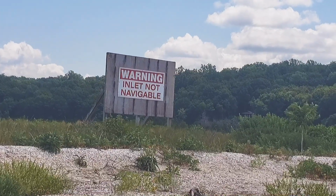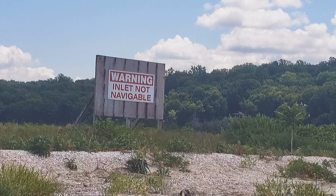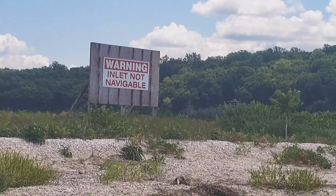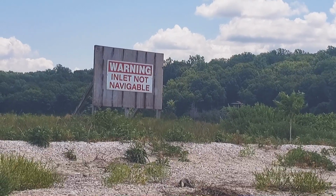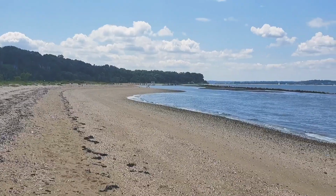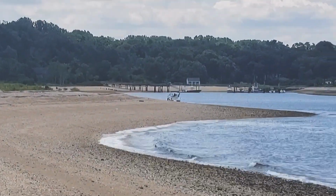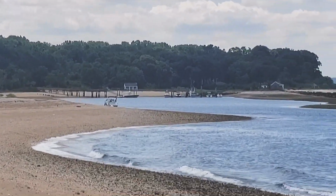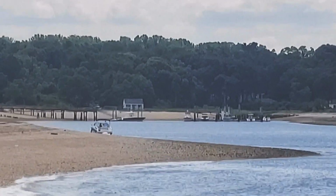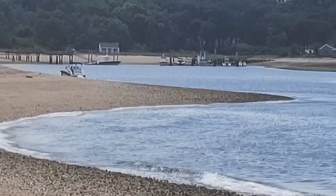That's what greets you when you try to enter this inlet. I don't know if that's from the insurance company or the town, probably tired of rescuing boats that run aground. But you just need to know what you're doing. And apparently, that little boat that we saw going in ran aground at low tide. He's trying to motor through it. Probably not a good idea, but he's got outdrives. Lift them up. Not good with an inboard.